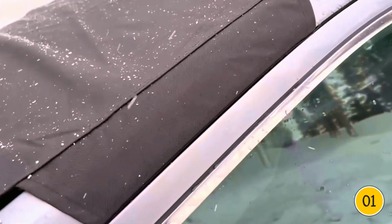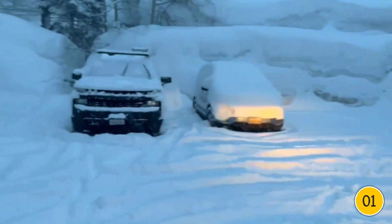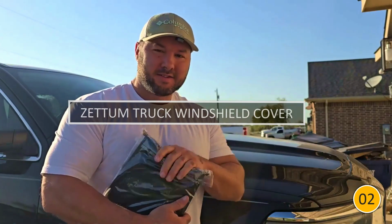Skip this one if you're looking for a cover specifically designed for larger trucks like the F350. For the price, it's a solid value. Now, if the installation issue with EcoNour bothered you, this next one takes a completely different approach. Product number 2, Sedan Truck Windshield Cover.